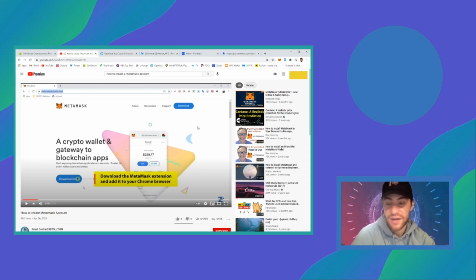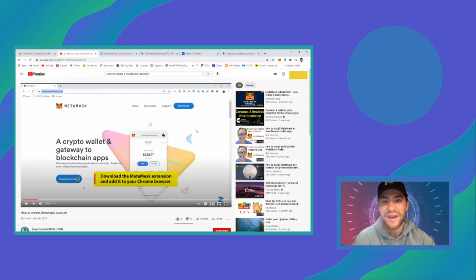Now a MetaMask, unlike Coinbase, these are your keys, right? Coinbase is not your keys, not your crypto. MetaMask is the totally opposite version of that. Even though you're downloading MetaMask from a website, it's still your keys only. MetaMask themselves does not have access to this wallet. They cannot hack in and take your stuff. They cannot freeze your account, nor can anyone else.